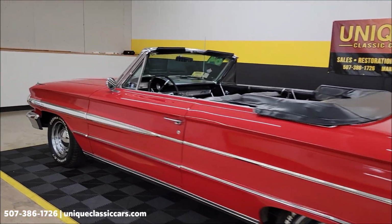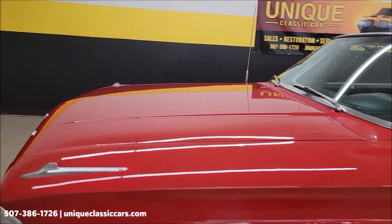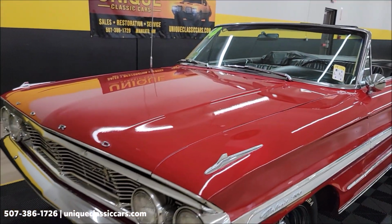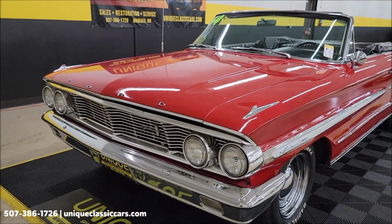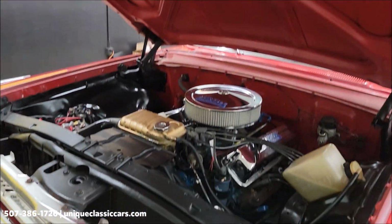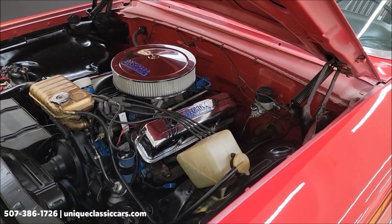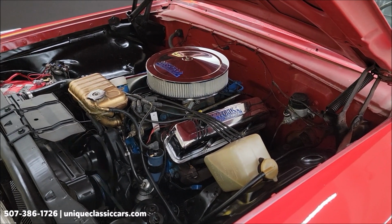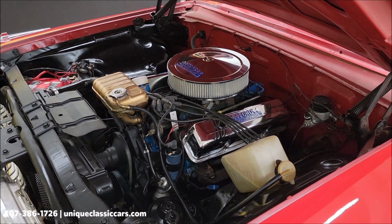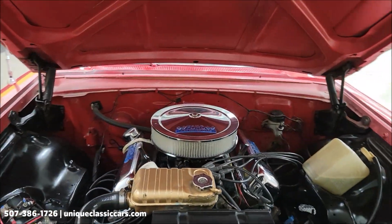Let's slip up to the front. We'll check out the engine bay quick, and we'll get the convertible top up, which is power. We'll check that out, wrap this video up. All right, underside of the hood. There it is. A little dress up on the engine too with the chrome valve covers, air cleaner cover. Again, 352 power steering.